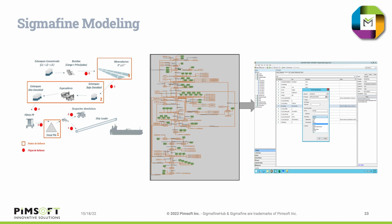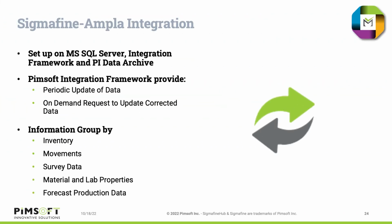The Sigmafine-Ampla integration is set up on Microsoft SQL Server and the PI Data Archive using the PI integration framework. A set of interfaces is dedicated to periodically updating the data archive with the data from the daily case that is going to be processed, and the data validated and updated in the Ampla environment.